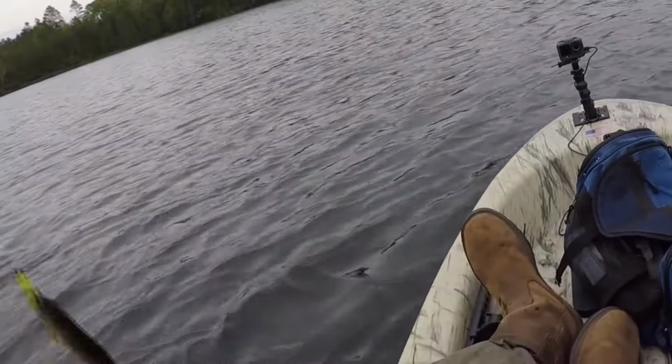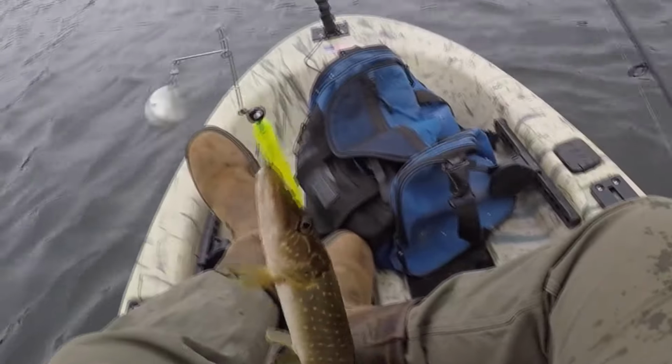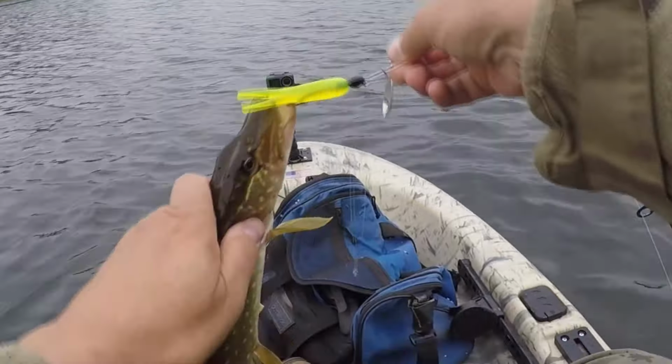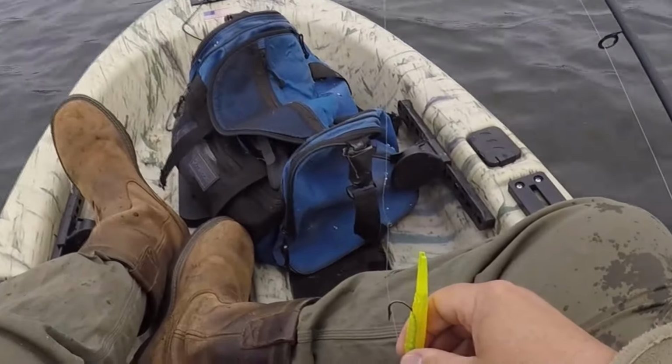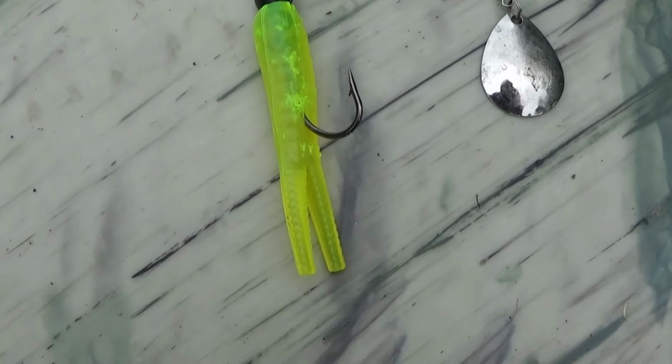The beetle spin worked great today. In my mind, the beetle spin is a very underrated lure. They cast easy, they work with a simple retrieve. The one hook design deflects off weeds and woods, and also that one hook design makes for easy catch and release.